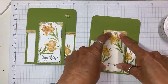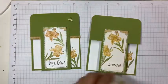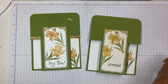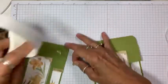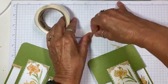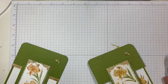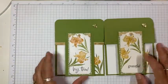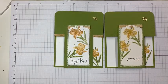And then those cute little bumblebees always have added just a shiny element. Made everything just a little bit cuter. And those can also go on with a mini glue dot. Just put your bee on a dot, pull it off, and stick it on your card. There we go. How do you guys like that card? I really like it a lot. I think it's very pretty.